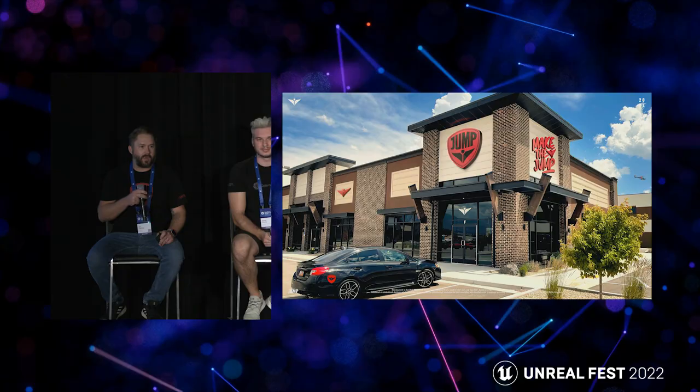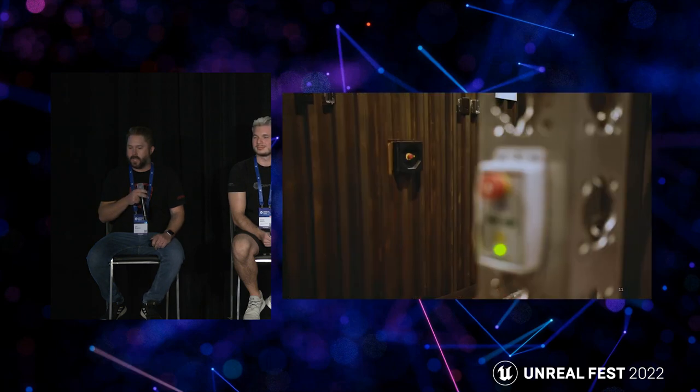Moving on from there, the first location is open. It's about 20 minutes south of Salt Lake City in Bluffdale, Utah. This functions as corporate headquarters, and there are 2 jump bays here currently. Hopefully more locations will be open soon. The next one's looking like it's going to be in Newark, New Jersey at the American Dream Mall, so keep your eyes peeled for that.